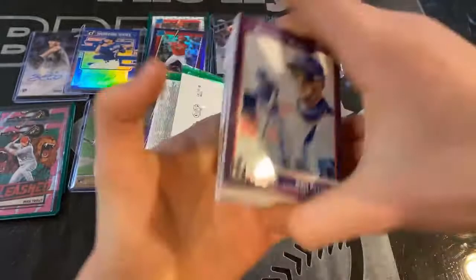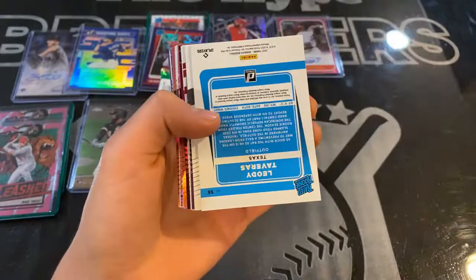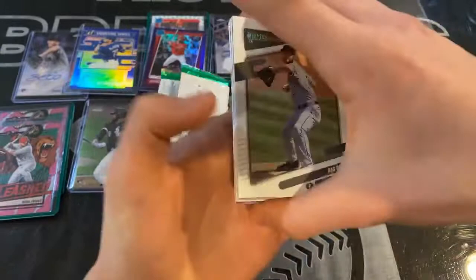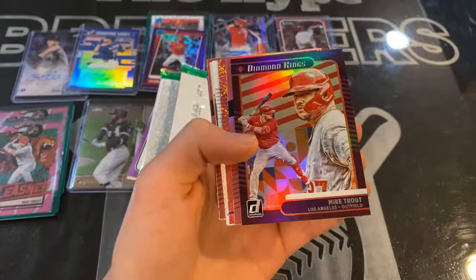Whit Merrifield for the Royals, Diamond Kings, Javier Baez. Gregorius for the Phillies, Jeff McNeil, Pedro Martinez, followed by Mike Trout, and that's going to be followed by a Leody Taveras Pink Hollow for the Rangers, and Elite Series Fireworks Yadi Molina for the Cardinals. Nicknames, Lucas Giolito, Bigfoot, Trevor Bauer, Diamond Kings, Zach Wheeler, Greg Maddux, Suarez, and a red stripe Mike Trout, numbered to 2021, Diamond Kings parallel.